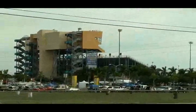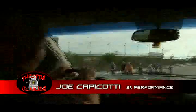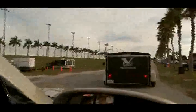It's the beer truck. Not a good place to break down. You can't have the beer truck break. You know, those cyclists right there, a bunch of those are probably drivers. Welcome to Homestead, gentlemen. We made it.